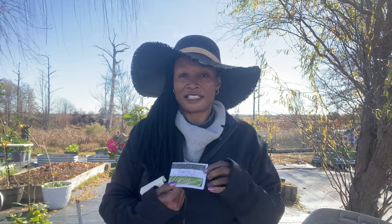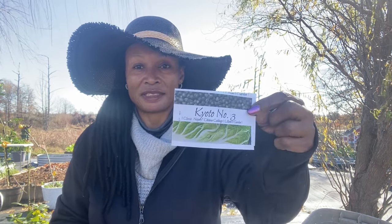And I just got these seeds in. These are not anthocyanin. These are some Napa cabbage. Because, y'all, I had not been able to get any Napa cabbage seeds. At least I don't know why I didn't have them. But now I have my Napa cabbage seeds, so I can plant these, and I can use this for my kimchi.